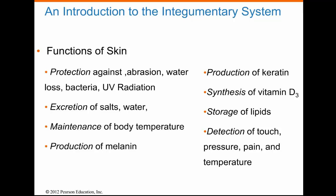The skin also protects against bacteria and ultraviolet radiation. It's involved in the excretion of salt and water in the form of perspiration. It helps us to maintain body temperature by the mechanism of shivering and sweating. It produces melanin, and produces keratin on the soles of our feet and on our hands. It's involved in the synthesis of vitamin D. It's involved in the storage of lipids, and it helps in the detection of touch, pain, pressure, and temperature. All protective mechanisms.